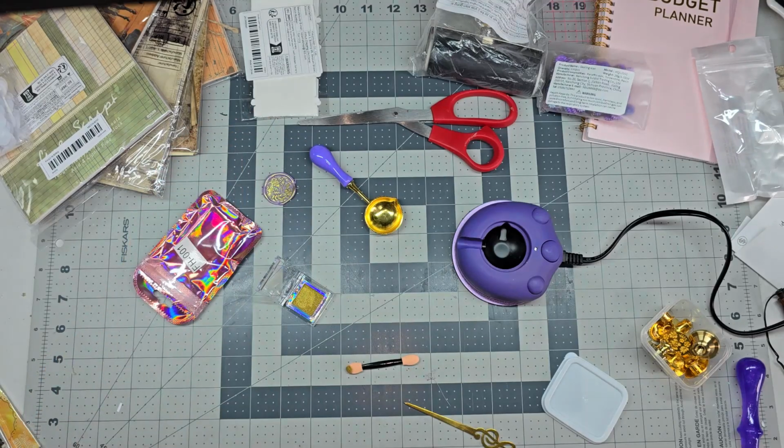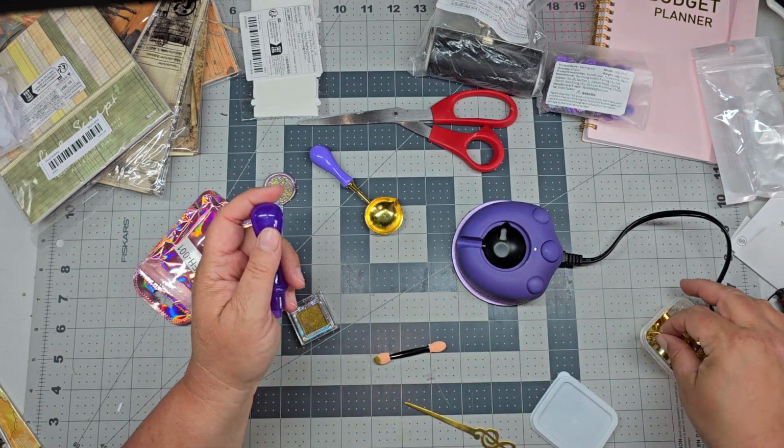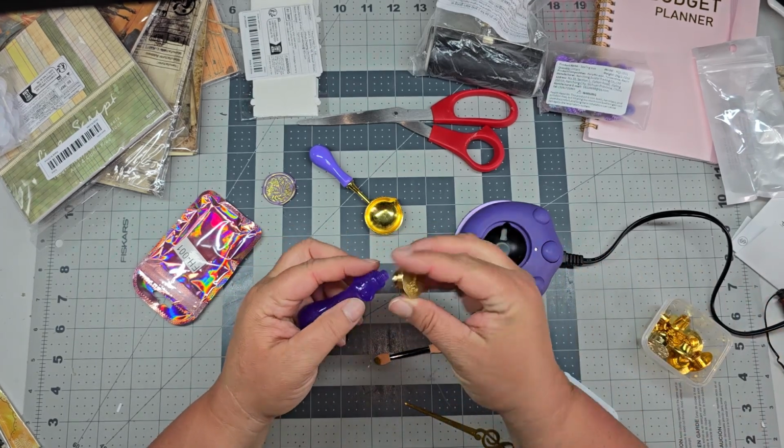Very pretty. I like the purple handle, but it only fits the thinner wax seals. It doesn't work with my larger ones.